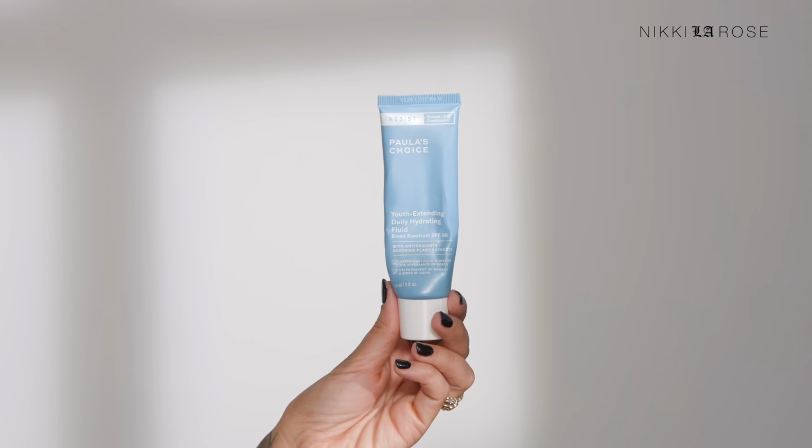You can get it at Sephora, Paula's Choice website, anywhere like that. It's the Youth Extending Daily Hydrating Fluid. It's a broad spectrum SPF 50. It says it's with antioxidants and it has soothing plant extracts. This is a great sunscreen under makeup.